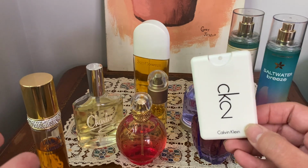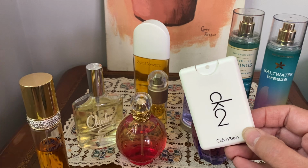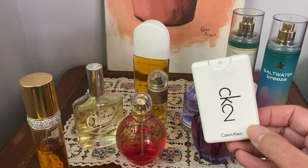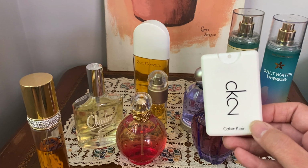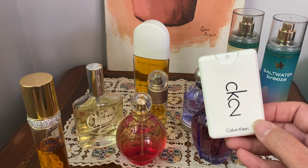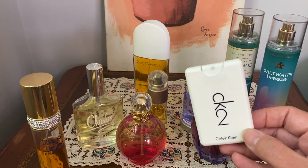Oh, I didn't say why this is so great. Okay, CK2 is aquatic with wasabi and pebbles. It's the greatest combination. It's that wasabi and pebbles with that super CK blue fragrance. It's amazing. Maybe I'll have to go back and edit.